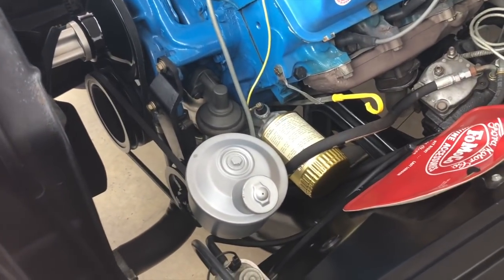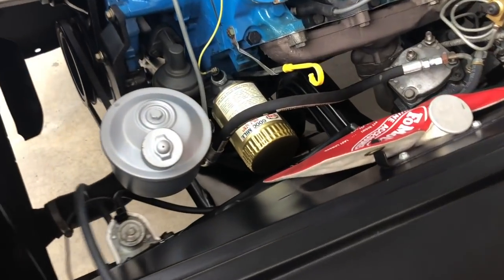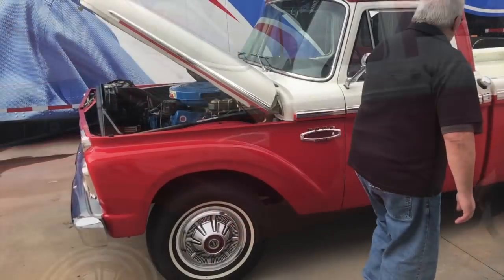Three-speed on the column. I know some of you younger fans out there won't have a clue what that means, but I know what it means. Us old timers. But nice little 66 short bed. I love this emblem right here. That's super cool.